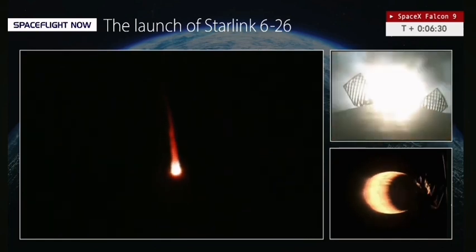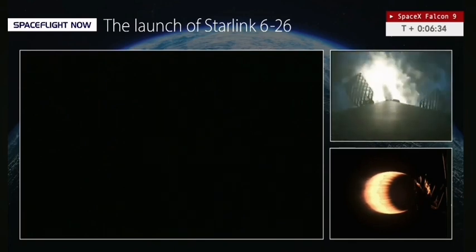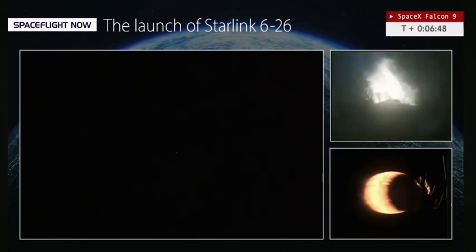And there you have it. There's the conclusion of the entry burn in real time. SpaceX feed on the delay will wrap up momentarily. So you can see Adam still has the burn of the Merlin vacuum engine in his line of sight.